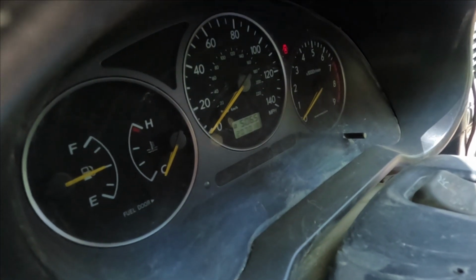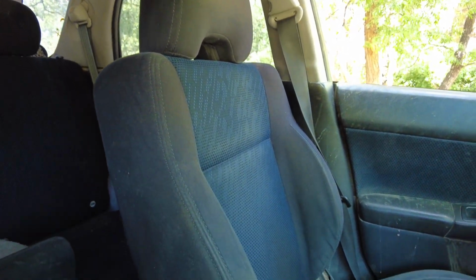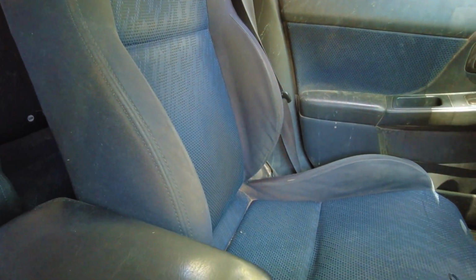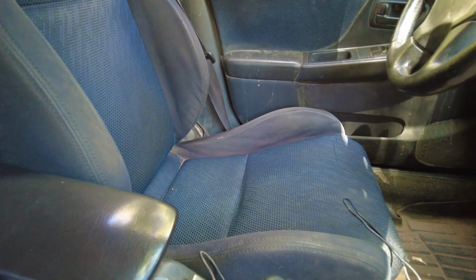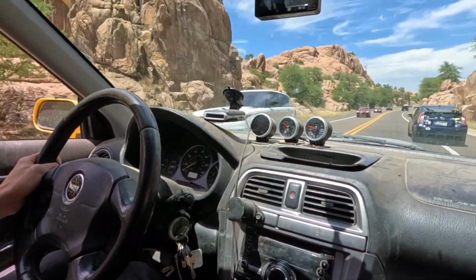When the owner first received the car, the driver's seat rattled and jerked violently over bumps or through the corners. Turns out, one of the seat mounting brackets was missing entirely. This made trips to the grocery store more exciting, but as the novelty wore off, it was eventually fixed for good.